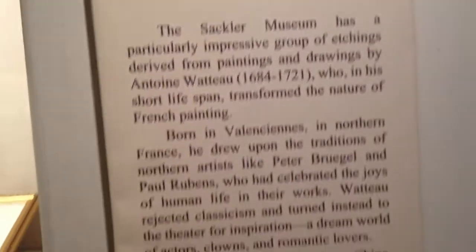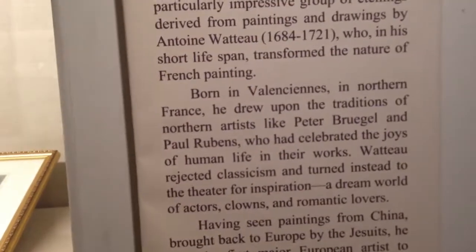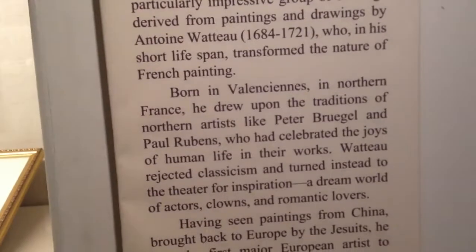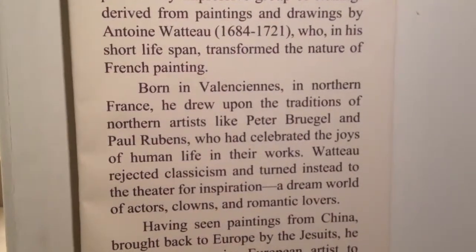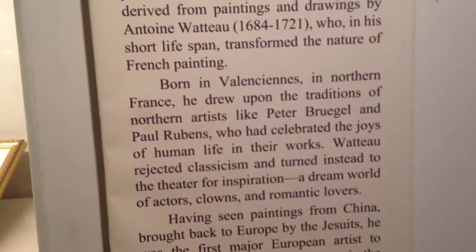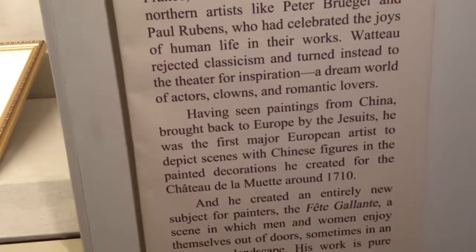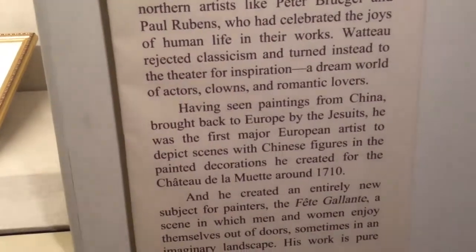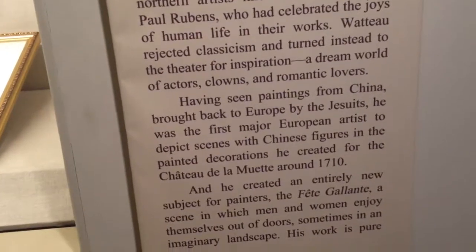Transformed the nature of French painting in his lifetime. Born in Valenciennes, France, grew up on the traditions of Northern artists Peter Bruegel and Paul Rubens, who celebrated the joys of human life in their works. Rejected classicism, turned instead to the theater for inspiration, a dream world for actors, clowns, romantic lovers. Having seen paintings from China brought back to Europe by Jesuits, he was the first major European artist to depict scenes with Chinese figures in the painted decorations he created for the Château de la Muette around 1710.